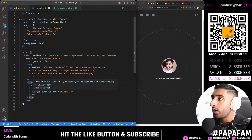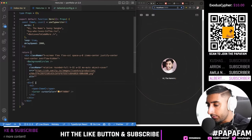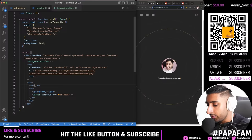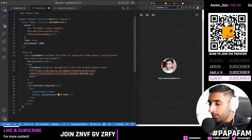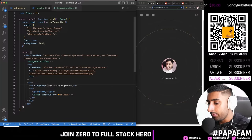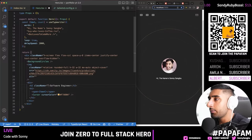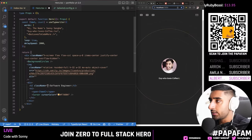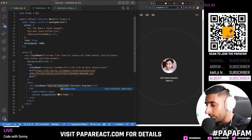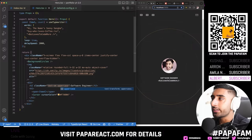Okay, so we've got our H1, right? And then on top of that, I'm gonna have a slightly smaller one, and I know it's out of context, but it should be like the role here. So I'm gonna say software engineer, right? I know it's H2, H1, but it's because it's of less importance than my name. So here I'm gonna go ahead and say tracking. Actually, I'm gonna do that afterwards. Let's say text should be small, it should be uppercase. And there you go. That doesn't look that good, right?